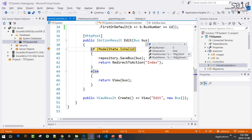So what's the deal here? Bus number is 0. So we're not getting this number here, isn't it? So you see how useful it is to debug? Right away, we see that there's a problem here. Okay, now, here's the thing. There's a problem with this number.